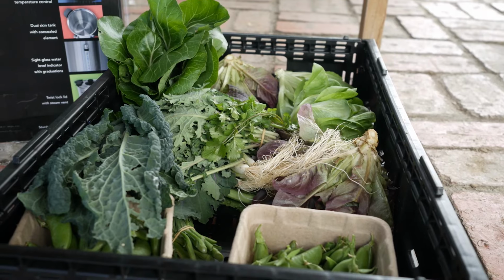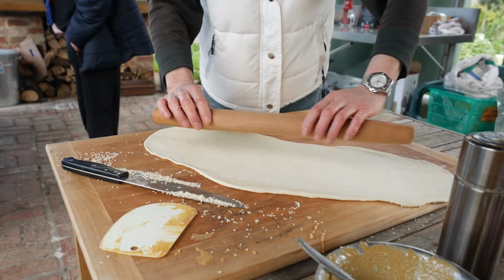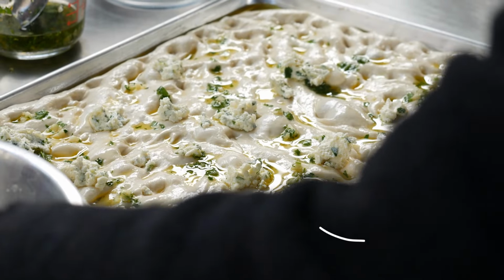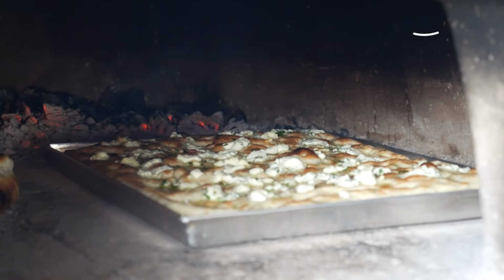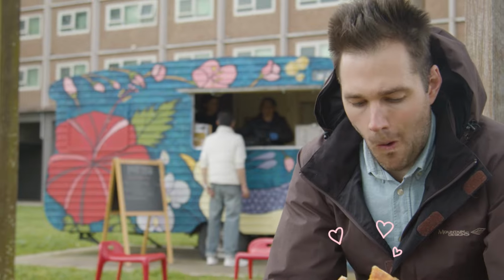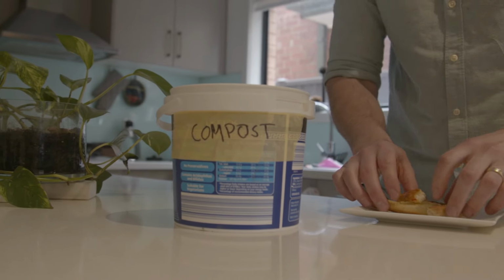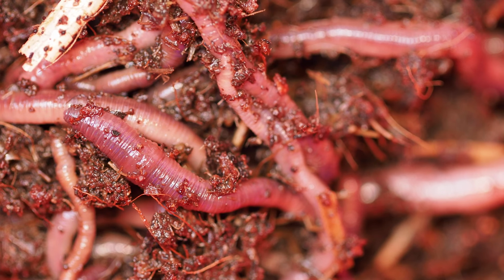We harvest those crops from the community gardens and we take them over to the kitchen in the Hyatt Street garden. We have a baking group on Fridays, and those beautiful greens that we've harvested are going to be used to make pizzas and focaccias and sold in the caravan. All of the scraps from that kitchen baking group are going to come back to our worm farm, and we're going to keep continuing that cycle.